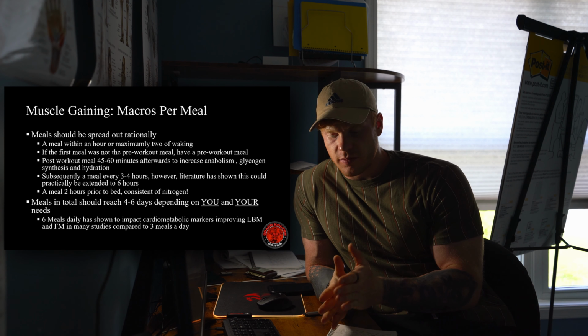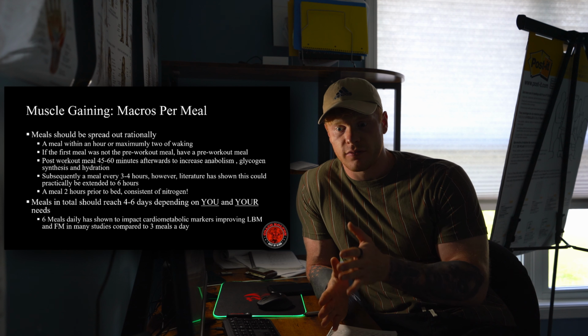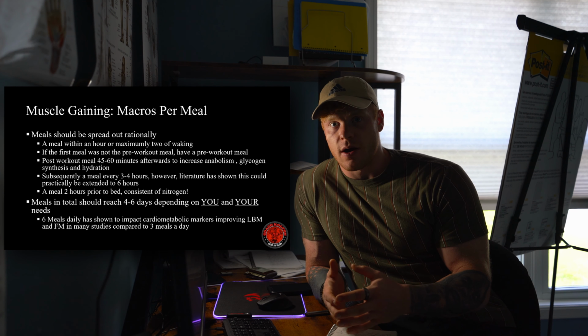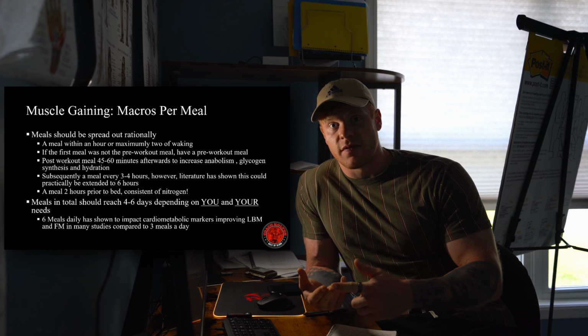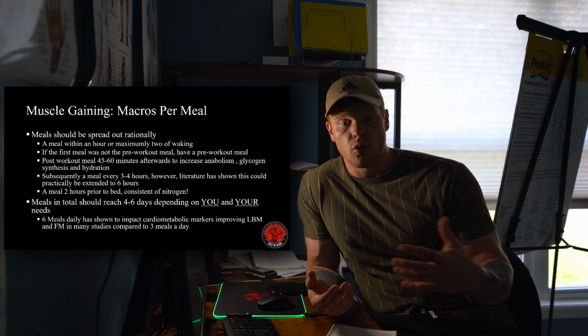So meals should be spread out rationally. Think of that first and foremost. How can you do this for yourself and what makes sense for you? That is the biggest key component here. A meal should be had within at least an hour or two of waking. You're very catabolic at that state. Your blood has low glucose. Your insulin is very lowly circulating, and you don't have many amino acids freely floating in your liver even.